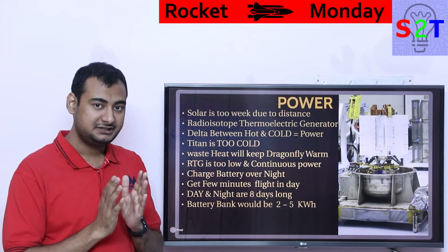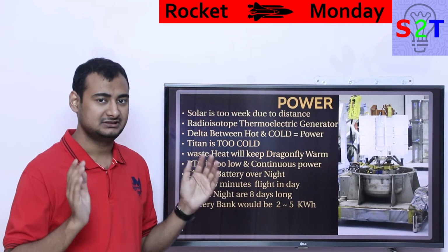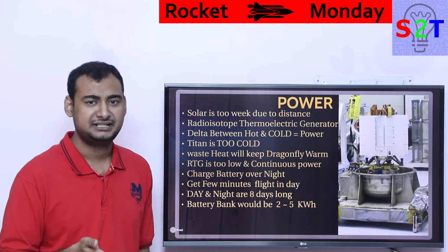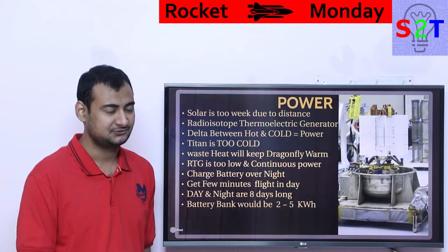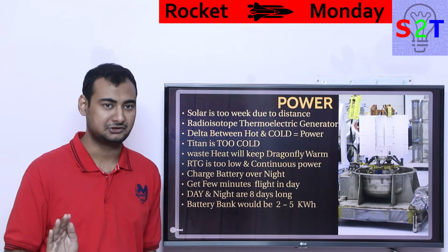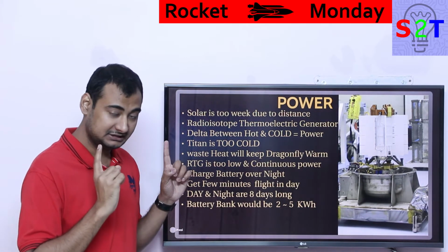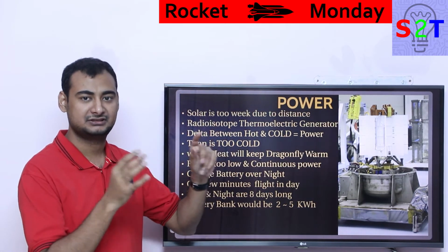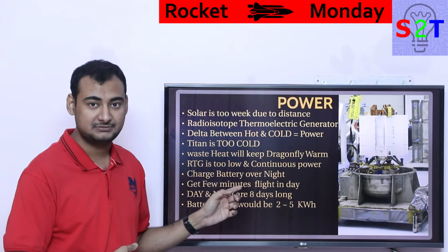So fundamentally, that's a good idea. And RTGs, while they have very long running lives, have very low power. Basically, this puppy is supposed to be giving around 90 to 100 watts of power. That's not a lot, specifically when you're talking about flying. That's not enough, flat out. So how the heck can they do that? That power is not enough, but it is continuous. Basically, it's a slow running river that's continuously running. So it's going to charge the battery overnight.